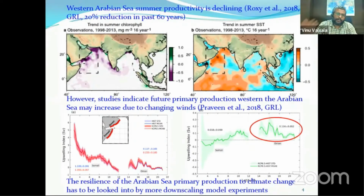But if you project such properties, studies also indicate that future primary production of the Western Arabian Sea may increase, also due to change in the local winds caused by climate change. Why? What happens due to climate change is that the land-ocean contrast is going to be modified, so our monsoonal wind may get amplified, or there may be an increase in the wind, or there is a shift in the low level jet to the northern direction. That is what most of the climate models suggest.